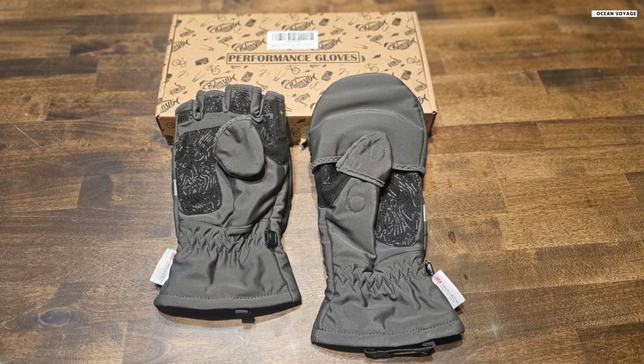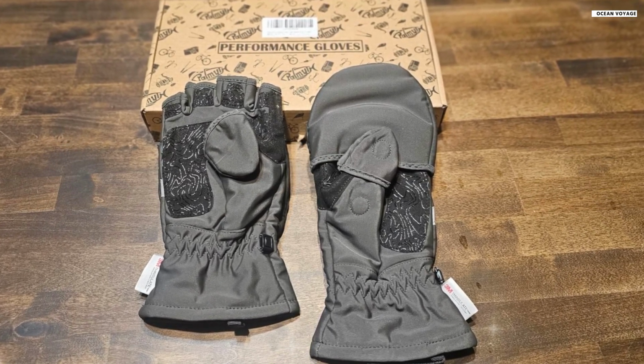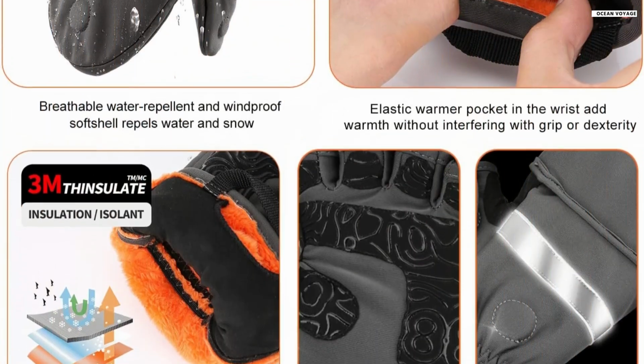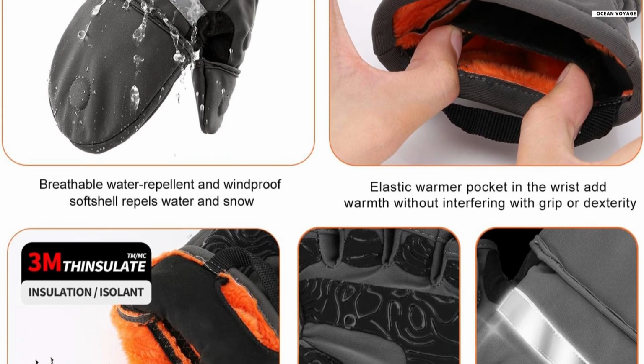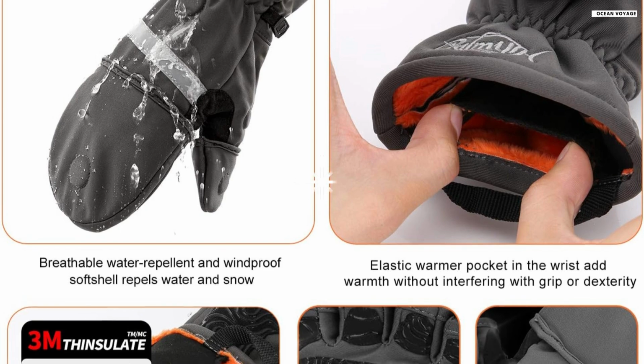One reviewer praised their functionality at the barn, noting the excellent grip and warmth even in temperatures as low as 4 degrees Fahrenheit. Whether you're an angler or simply enjoying winter activities, the Palou Ice Fishing Gloves are a reliable and stylish option for cold weather performance.